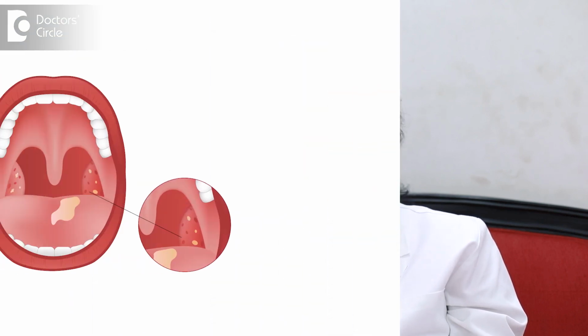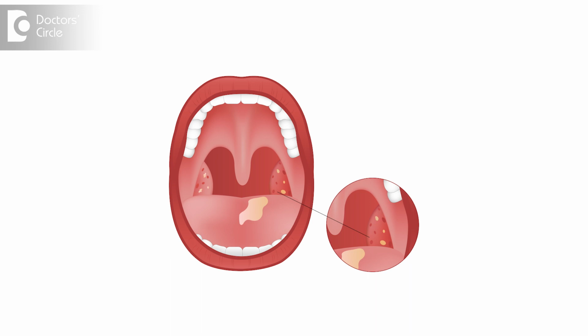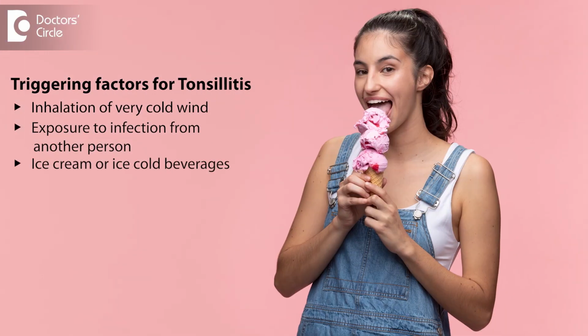If the child or a person suffers from repeated such attacks, then the person will be labeled as having chronic tonsillitis. The tonsils will be swollen and infected, there will be pus-filled follicles, and there can be persistent lymph nodes in the neck. The triggering factors for these tonsillitis attacks can be inhalation of very cold wind, exposure to another person having infection, or eating lots of ice creams or any ice cold beverages, which can sometimes trigger these infections. Such susceptible individuals should be careful.